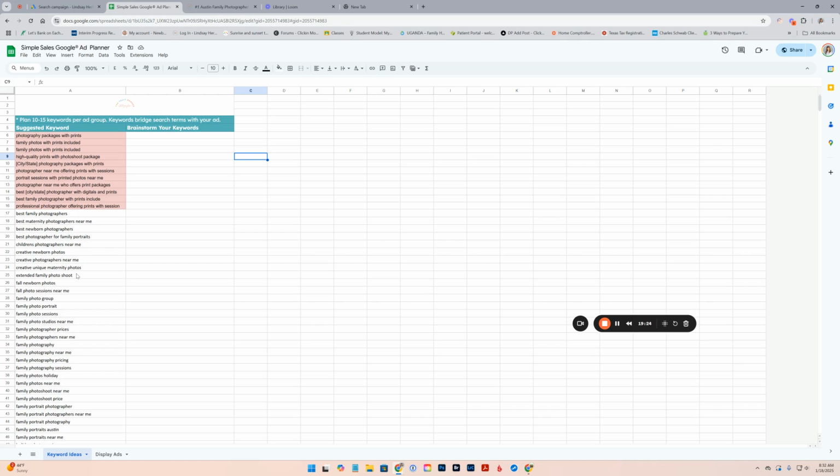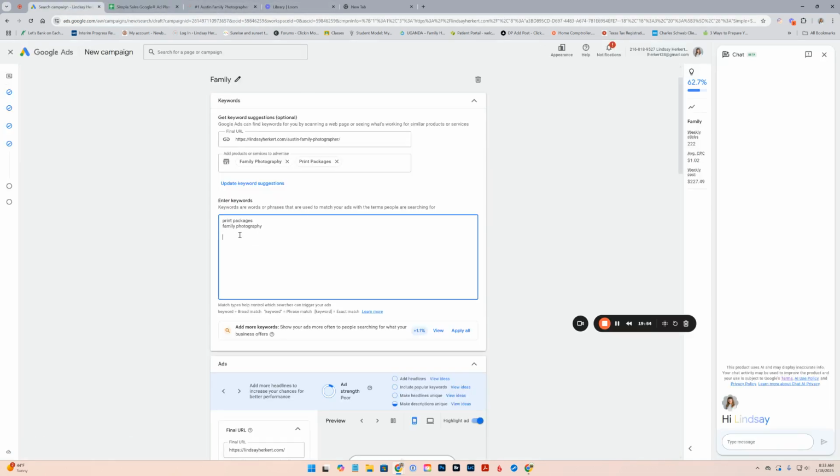I generated these through something called SEMrush, and it's a paid program, and these are really good keywords. So even though these down here that aren't highlighted don't have to do with print, you're going to use a combination of both keywords that talk about print and also that talk about the type of photography you offer. You don't want to go just all in just with print. You want to be using both. But I did highlight up here at the top the ones that talk about print packages, so you know where those are. But I just wanted to explain what's underneath.